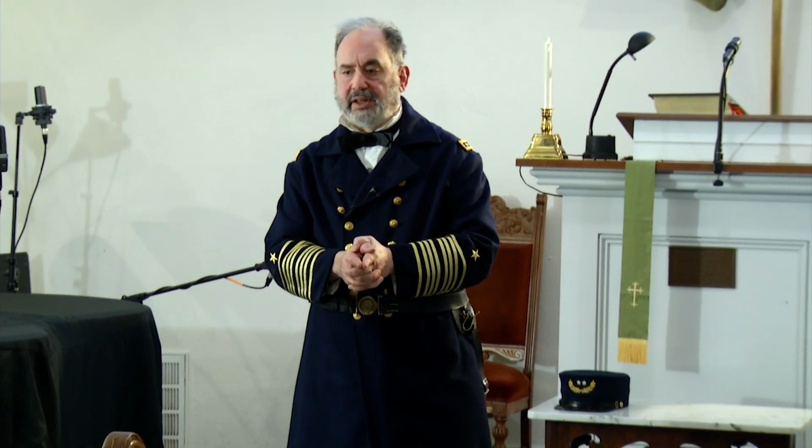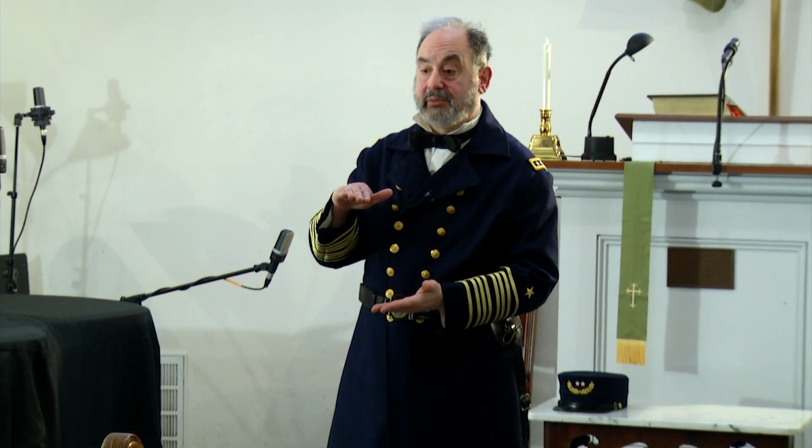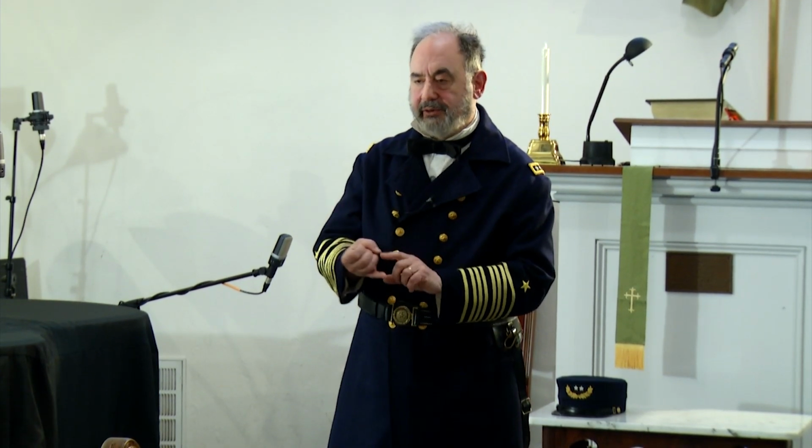Porter is one of the first rear admirals, as I was explaining to someone. He actually jumped two ranks because Lincoln really liked him. So he went from being a commander to being a rear admiral. He was never a captain, and he was never a commodore.